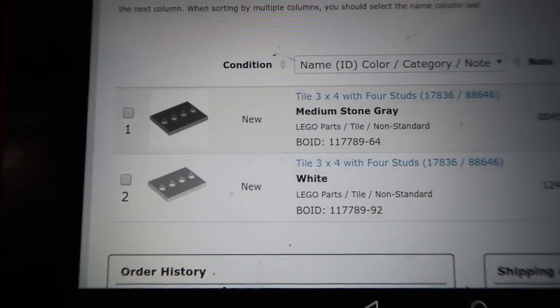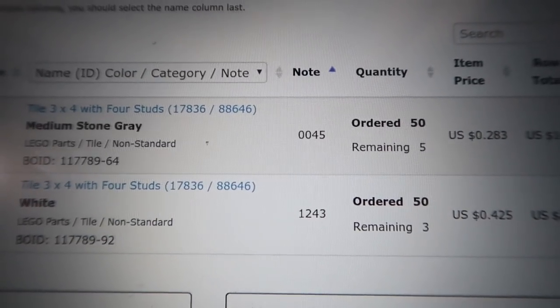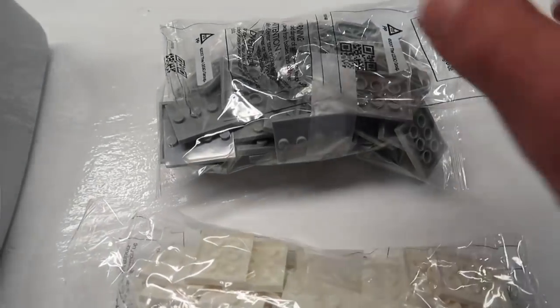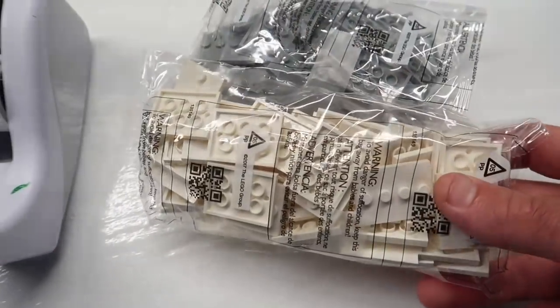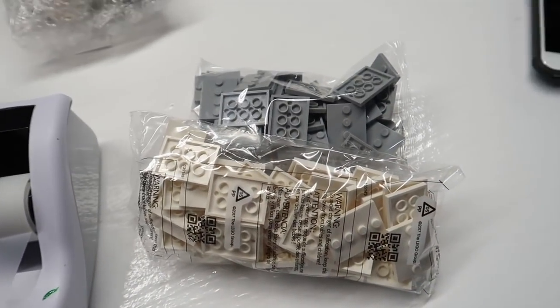Well, I am going to pack this order. It's just two pieces. So they ordered 50 of each, so that is a nice order. So here it is on Brick Owl. Zero cost bag order. I'm just gonna bubble wrap these just like this, so nice order.